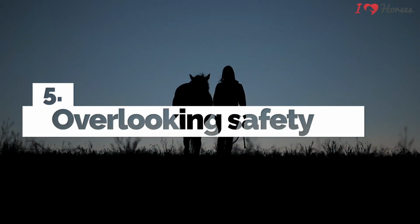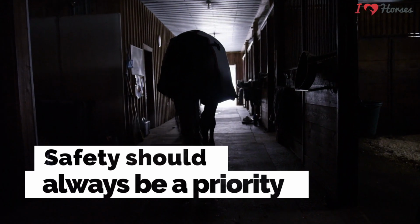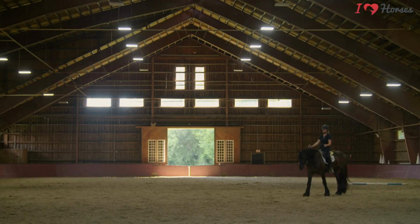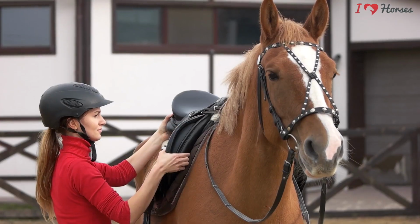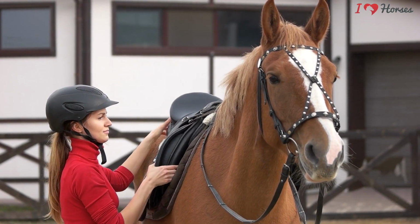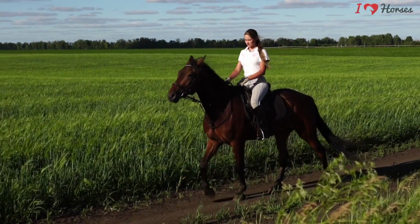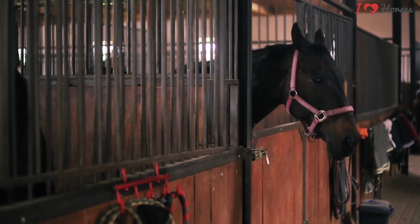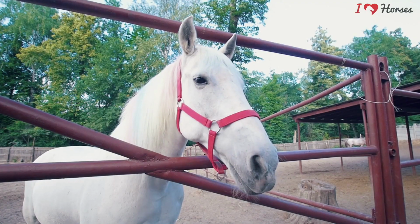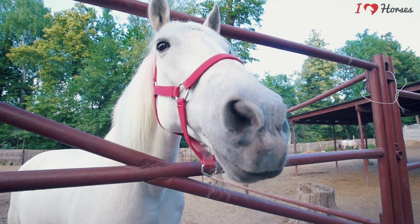Overlooking safety. Whenever you're around horses, safety should always be a priority. You're interacting with a 1,000-pound animal that could accidentally step on you or purposely kick you. You need to brush up on your barn safety knowledge and invest in a few necessary safety items. Besides your own safety, you also have the safety of your horse to consider. Their stall, barn, and pasture need to be a safe environment. It's something you should reevaluate on a regular basis to account for changes and eventual repairs.